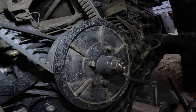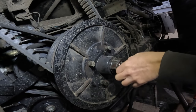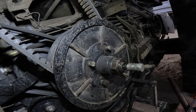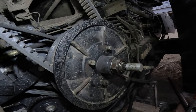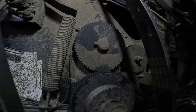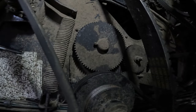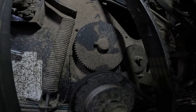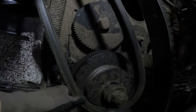Now, just gotta put the oil line in. Like a little swivel. And I think that's an 11/16. There we go, good to go. Next thing we got to do is put this belt on. Just got to get that belt put around that big pulley.